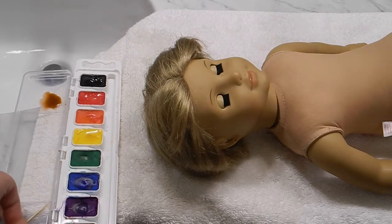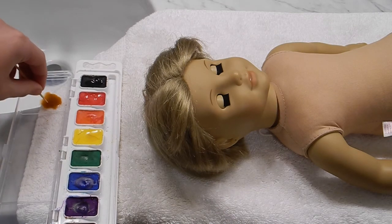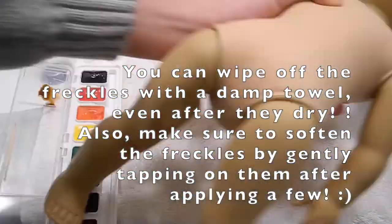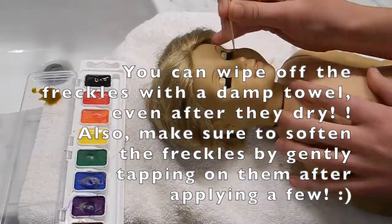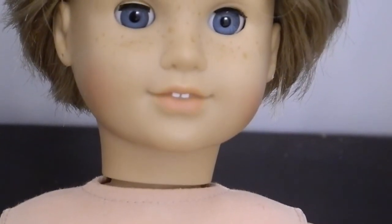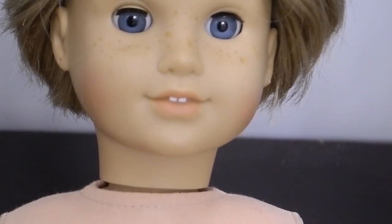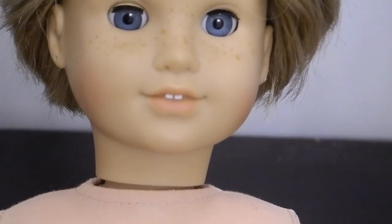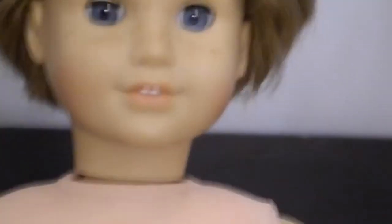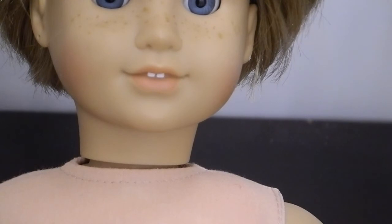Okay, so now I'm going to take the toothpick and put it in the paint and put it on her. Okay, so here are the freckles. I reached pretty high up on the nose, just a little below the eyebrows. Sorry, you can't see that. See? And I just tried to make wings almost, just like regular freckles if you have a doll with freckles.